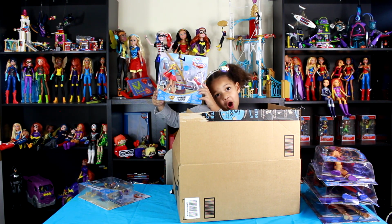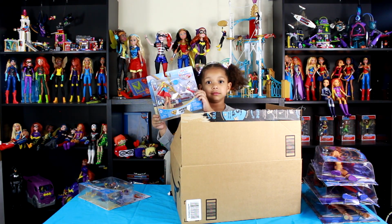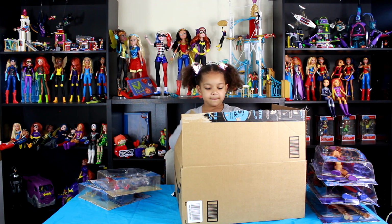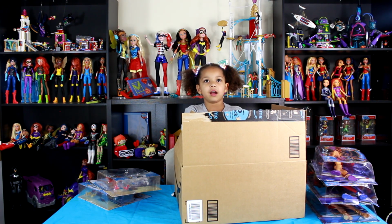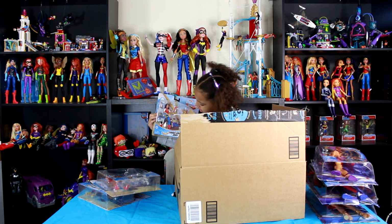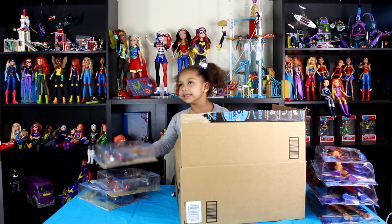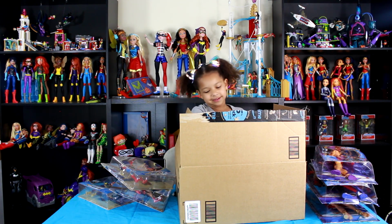Supergirl and Krypto! Aww! Whoa! It's big. This is supposed to be little. We have Wonder Woman with Jumpa. It's like Jumpa, but it's Jumpa with an A.